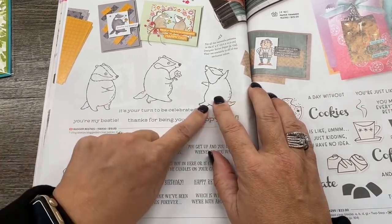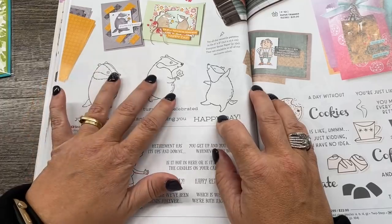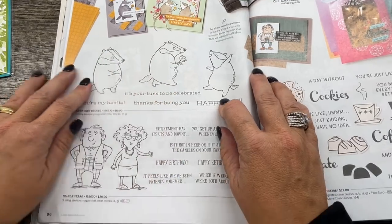This Badger Besties, I did cave and I got it. I haven't made any cards, but I always laugh that badgers are besties because I don't think they are. They're mean. They really are.